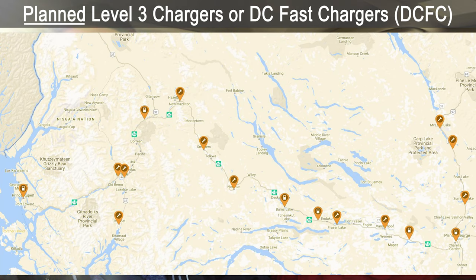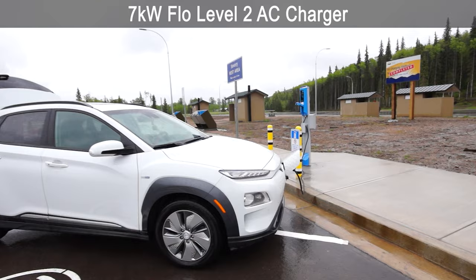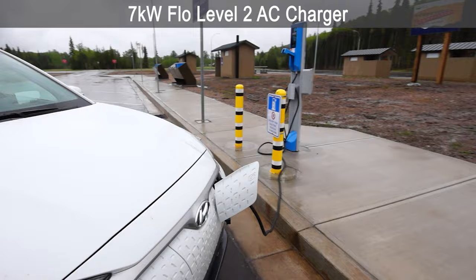And the other problem we're having on this trip is some of the chargers are not working. Thankfully, enough of them are working that makes this trip possible. But when chargers are not working, it really reduces the confidence a driver has on the entire route. Because if a very critical level 3 charger is down, you're going to have to use a level 2 that's on site. And the level 2 charges a lot slower than the level 3.